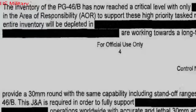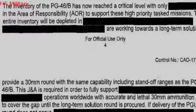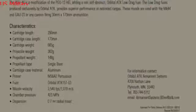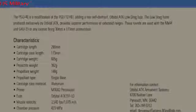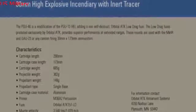The inventory of PGU-46/B has now reached a critical level, the contracting document explains. The result of using PGU-13/B rounds would be degraded support to [redacted], placing them at increased harm and risk, as the PGU-13/B is less accurate and experiences a higher dud rate at longer standoff ranges. According to the document and information from Orbital ATK's website, the differences between the two types of ammunition are minimal. The major change is that the PGU-46/B has a new low-drag fuse that more reliably detonates the shell's high-explosive incendiary filler when it hits a target at extended ranges.